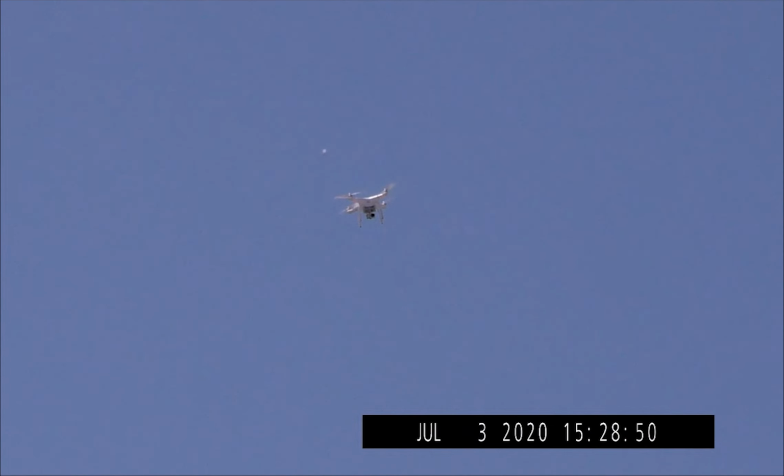Look at this from 4 years ago. Look at the white dots, the white orbs in the background. Follow the timeline, 1528. First they're reconning this Earth drone. This is just right across the street. My neighbor is just flying this off of his roof.